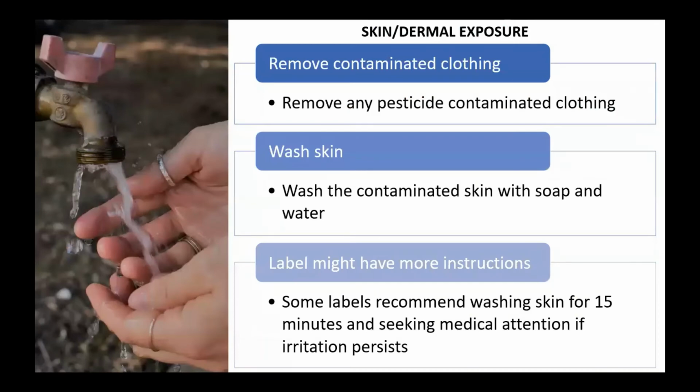It's important to know how to respond to pesticide mishaps. For example, if someone gets pesticide on their skin, it's important to remove any pesticide-contaminated clothing, wash the contaminated skin with soap and water, and some labels might recommend rinsing or washing the skin for 15 minutes and seeking medical attention if irritation persists.